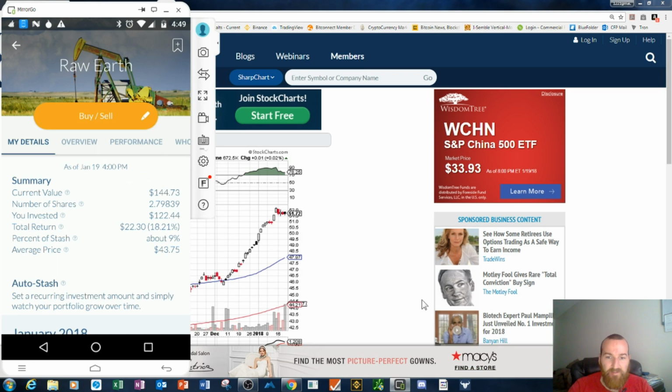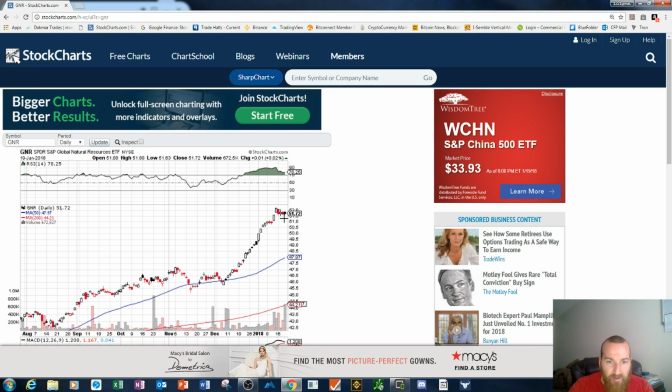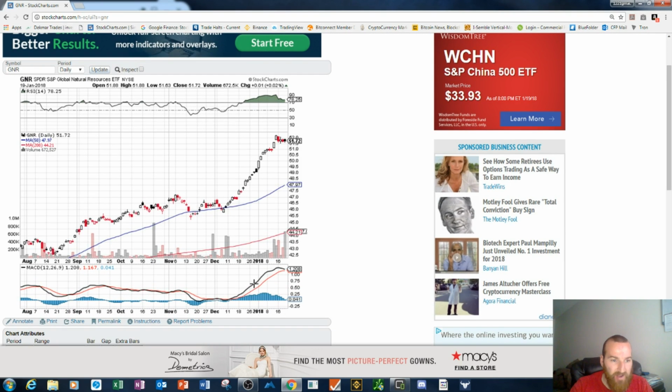So January 15th is right around here where it's starting to go sideways a little bit, and you see the RSI coming down. You see the MACD, the 12-day, which is the black line, coming to the 26-day right about here. So it's basically going to test. It could cross and drop, which means the RSI is going to come down below the 70, so it'll come out of the overbought range.